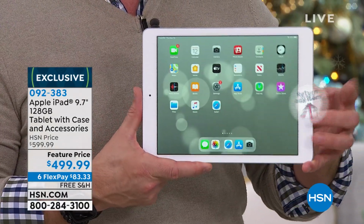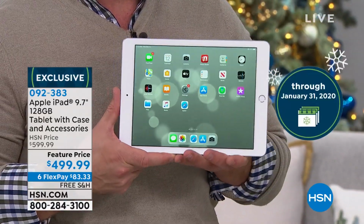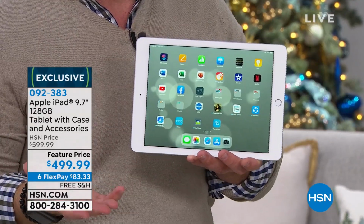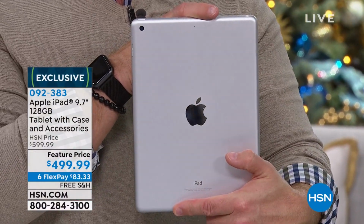And that's really what gets exciting, because you're gonna use this tablet. There's nothing worse when you get a piece of electronics and it's confusing, it's slow, it doesn't do what we want it to do, or it stops working for us. The reliability of an Apple product is really what has set them above and beyond everything else.